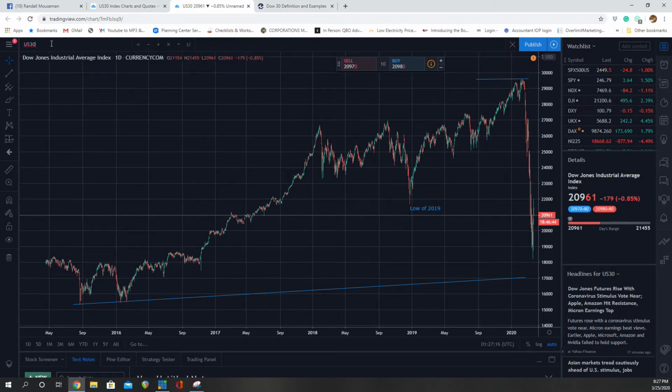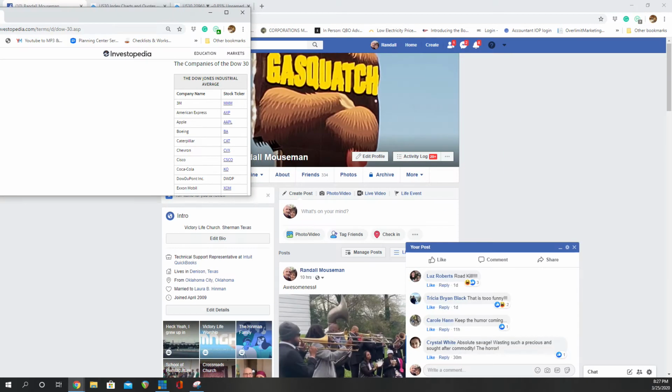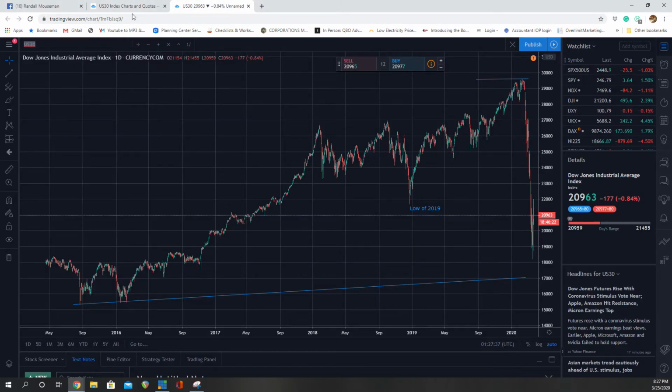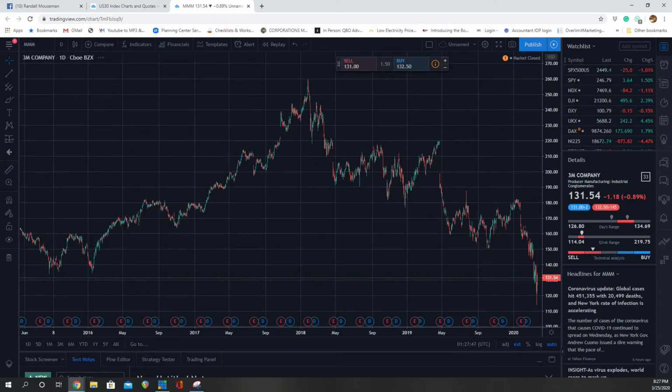So what we're going to do here is we're going to look at that list of the Dow Jones Industrials. So let me pull that up here. There they are. And I am actually going to drag that onto my other screen because I just want you guys to be on the chart. And I'll type all these in, and we're not going to look at all of them. We're just going to hit the highlights. I do want to look at 3M. And so we can get perspective on that thing.